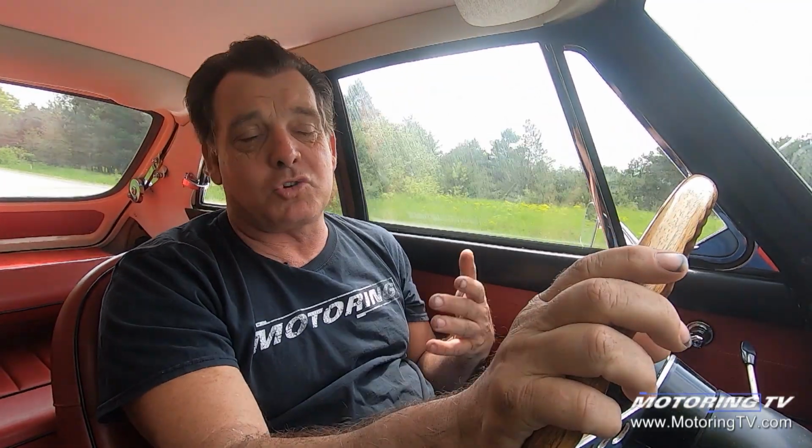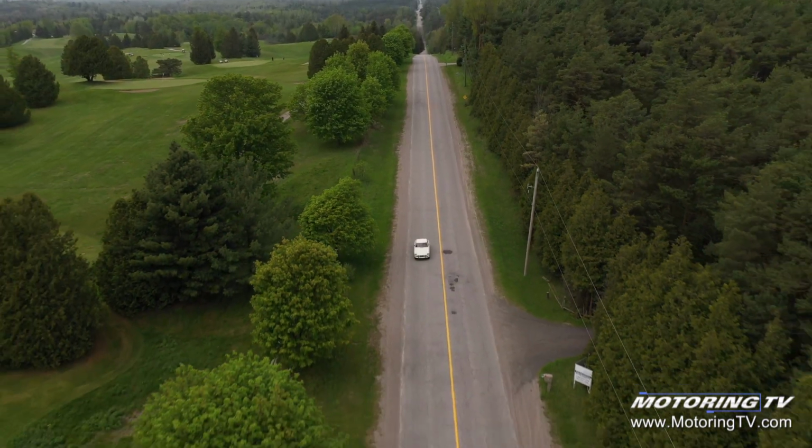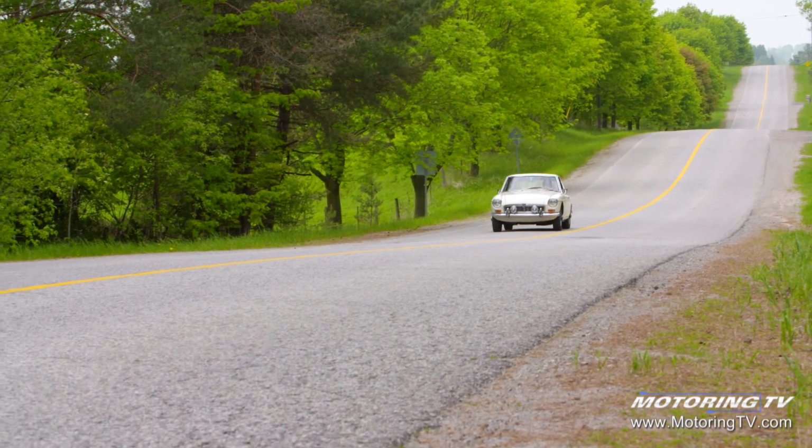They're fun cars to just drive around through the hills like this. I mean, that's what, back in the day, this car was made for, right? It was a sports GT car, a tourer. But if you're just going to go out for a daily drive around, this is a great car for doing this.